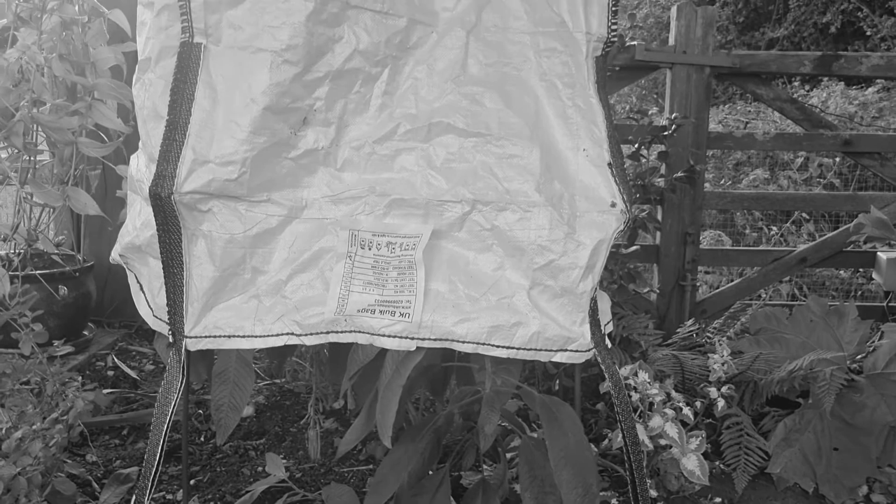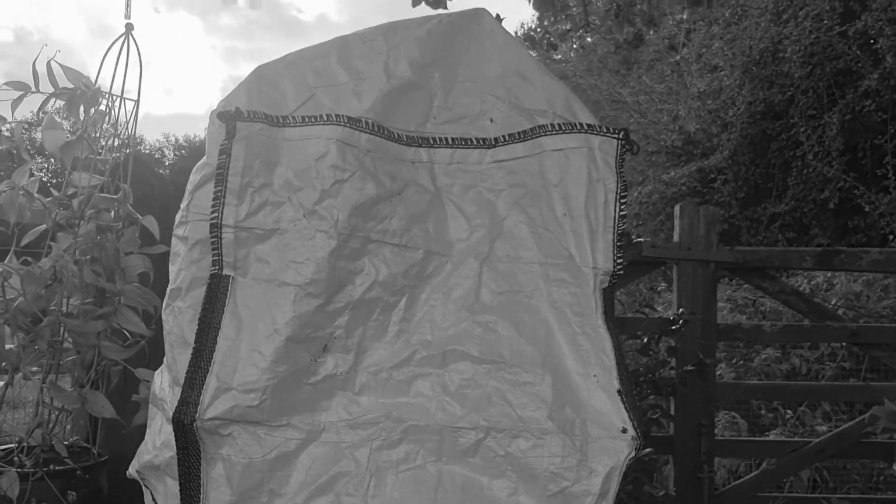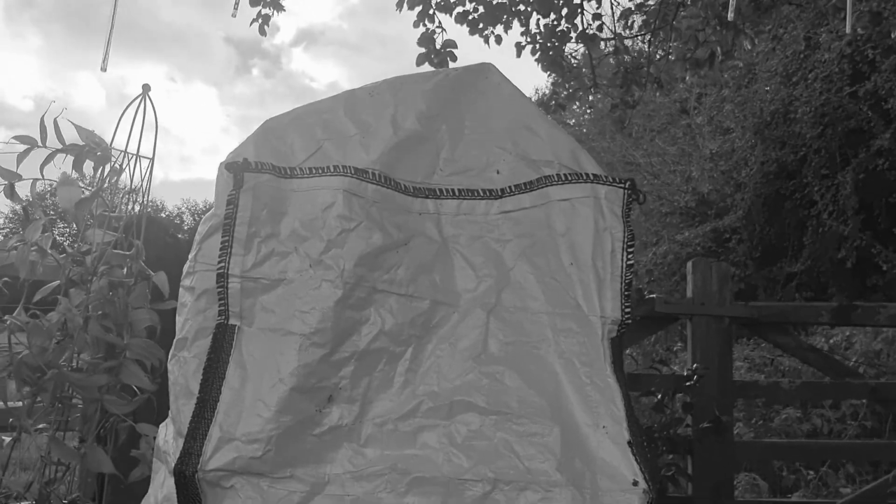That's all I really did, because I thought the temperatures would be fine. It had the protection of the tree and a little rain cover over the top of it. I think I may have even wrapped it up, I'm not sure. So that was last year.